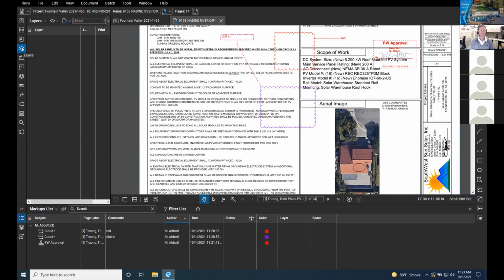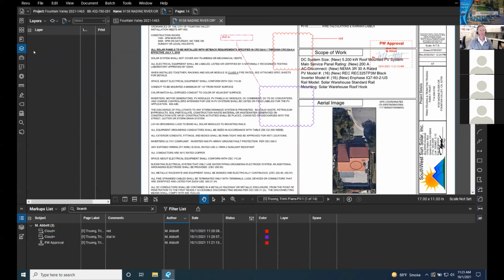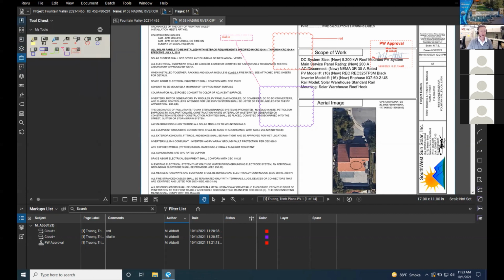So sometimes larger plan sets will load a bit slower, and that's because they're instructed not to leave their layers on, or to flatten their image before they submit it, but they invariably don't read the directions. So we went over that, and you can ignore most of these things.